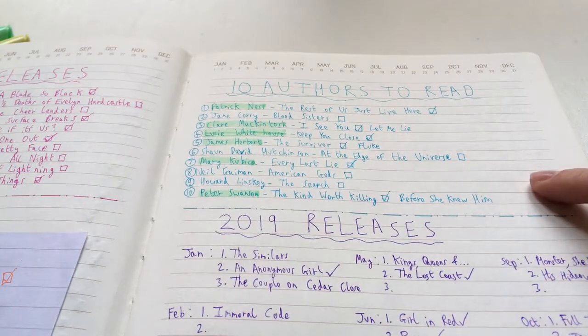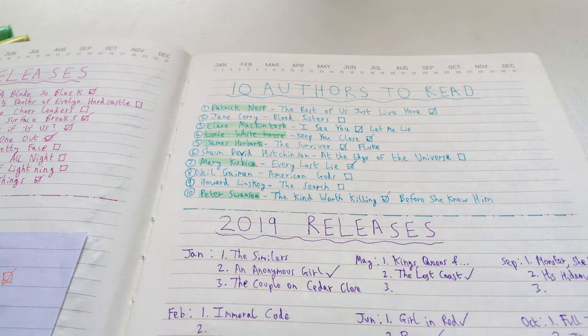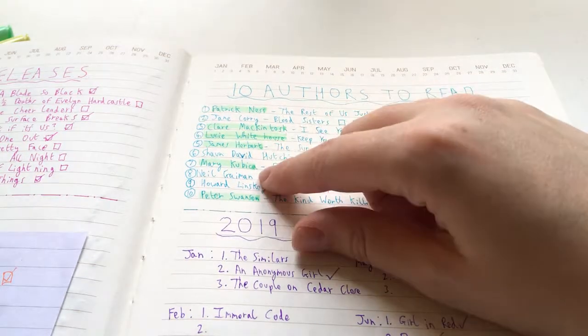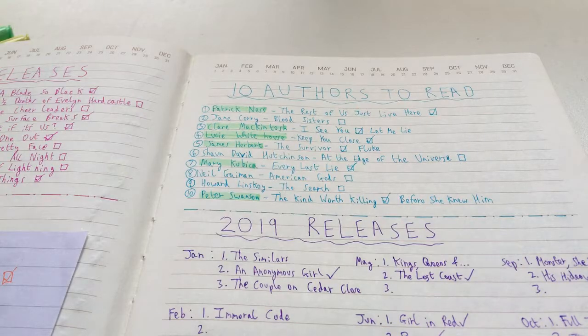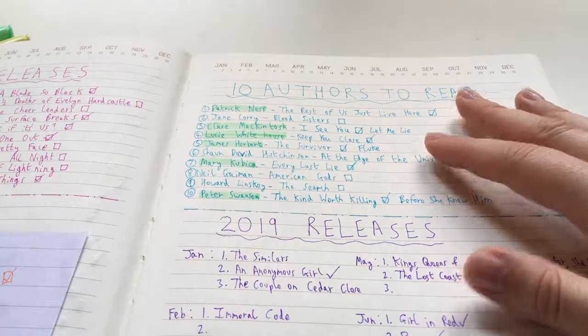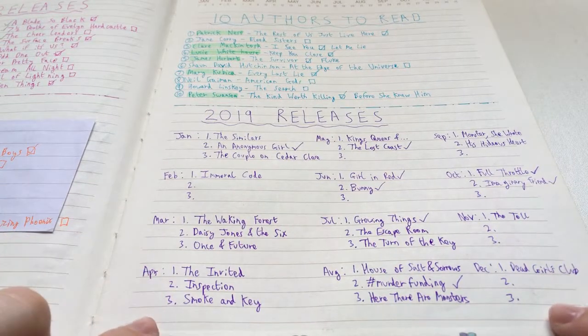Next we have 10 authors that I wanted to read in 2019. I've still got, I think, 4 left. Yeah, I've got 4 left. And I just highlighted in green the ones that I had read, just so it was even more obvious. Again, this is just a project, it was just a way for me to keep track of that. I did do a video about it. And finally on this page we have 2019 releases.